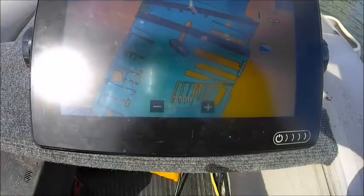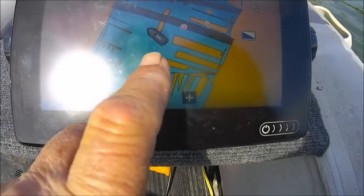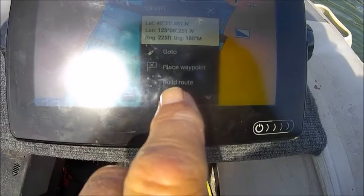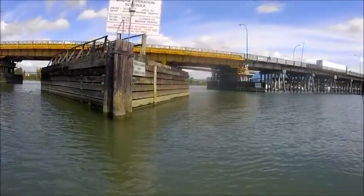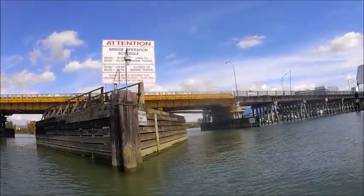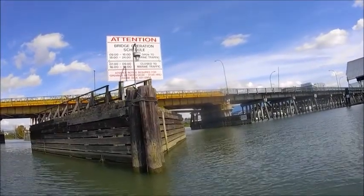This is a representation of my 3D plotter of my vessel, shown as the icon with its latitude and longitude, and there are two bridges located directly in front. So I'll pan the camera up to the bridges, and hopefully you can read the sign which gives the bridge schedule and when it is closed to marine traffic.